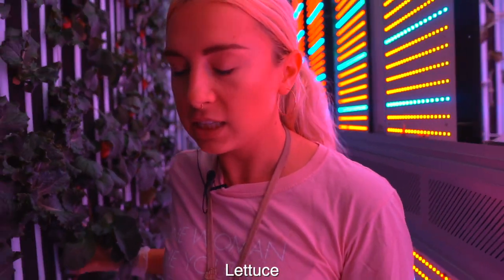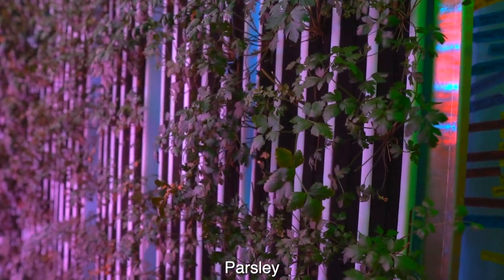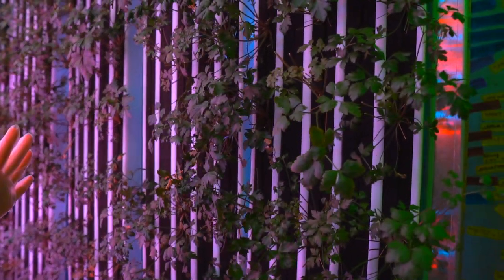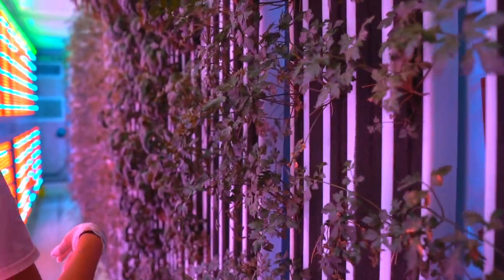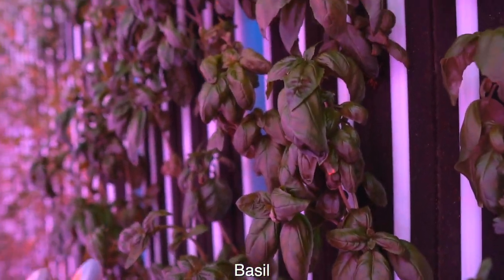More lettuce here. I'll take you over to our herb wall. This here is our parsley. This one we've trimmed and come back to a few times, but once again, the parsley is a lot bigger than what you've probably grown in your own home. Same with the basil. The basil is my favorite. We get giant basil leaves here.